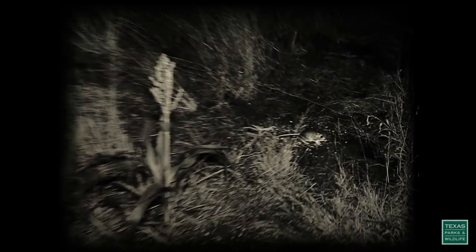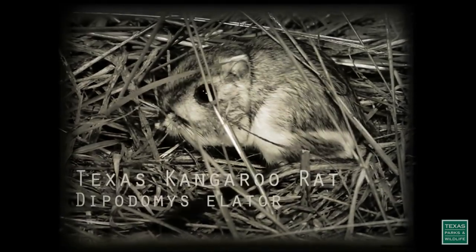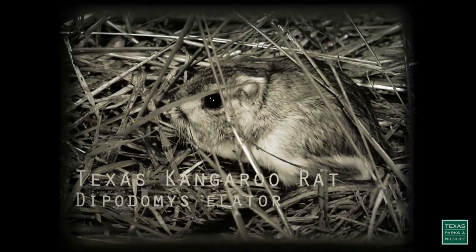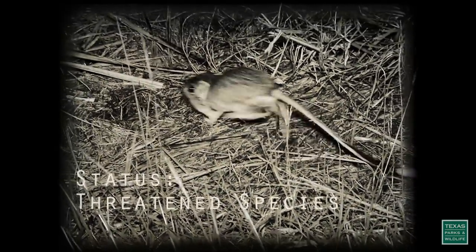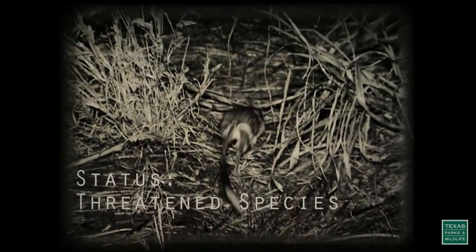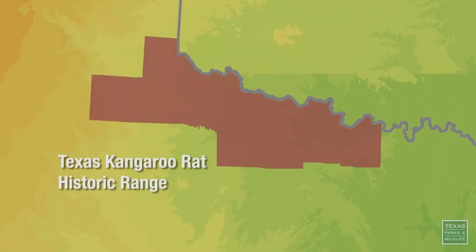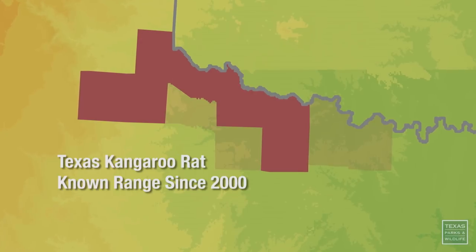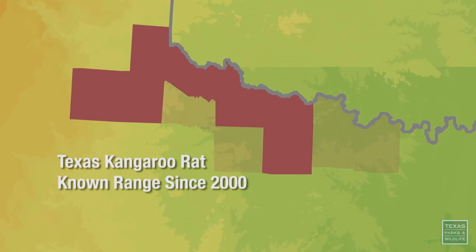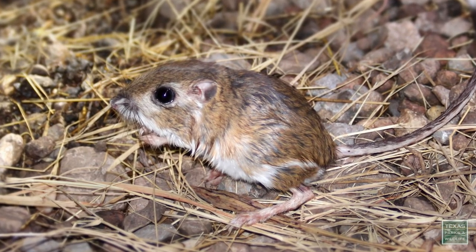They hop on their back legs like a kangaroo, hence the name. It looks a lot like your pet store gerbil, about 1.5 times as big, with a white tail tip. It is a state threatened species. So it does seem to be pretty rare geographically. It's only been found in 11 counties in Texas, and within the past 20 years, only found in 5 of those 11 counties. They're about the handsomest rodent that you can find.